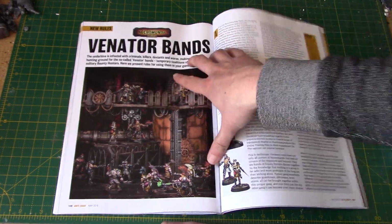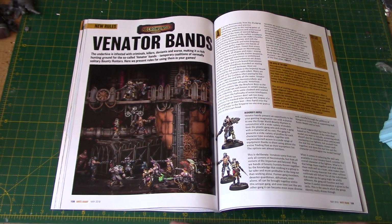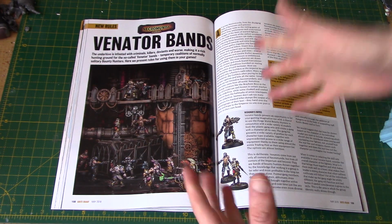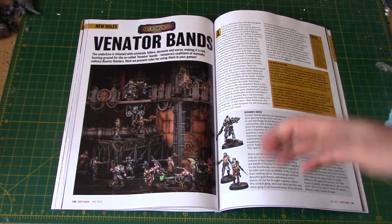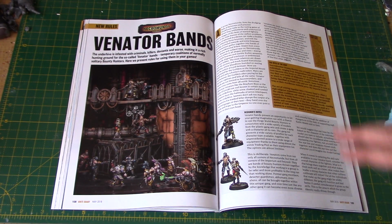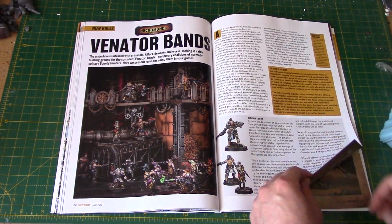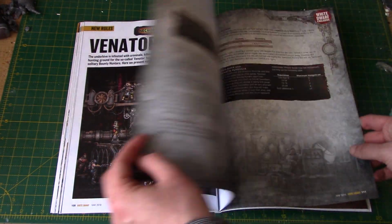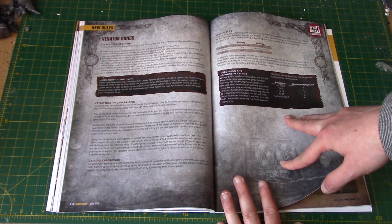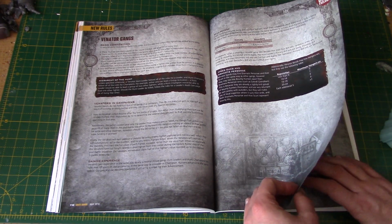Next up, we have rules for Venator bands for Necromunda. I'm very, very excited for this. If you're a fan of the Blanchitsu stuff, then these rules are for you, because you can just make anything you want for Necromunda and have a gang. So if you've got your random Blanchitsu stuff, you could literally make a Necromunda warband with Venator gangs. These are probably the best rules you could use, in my opinion, for that sort of stuff.